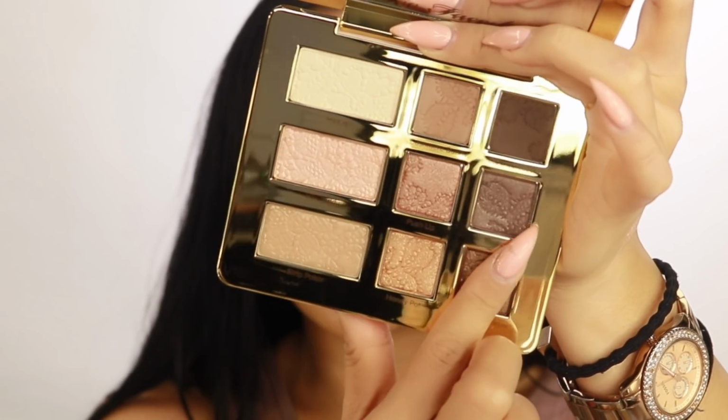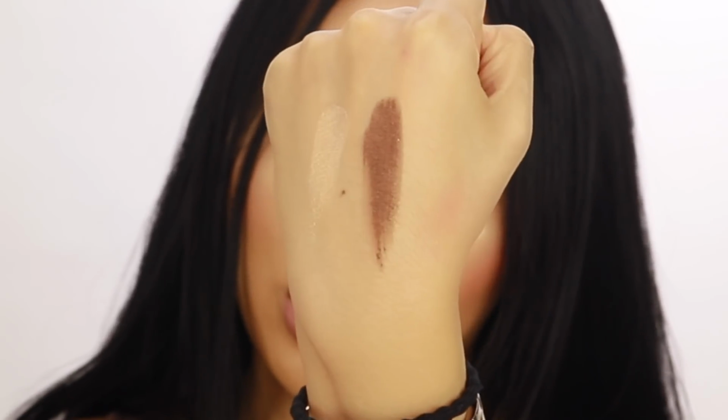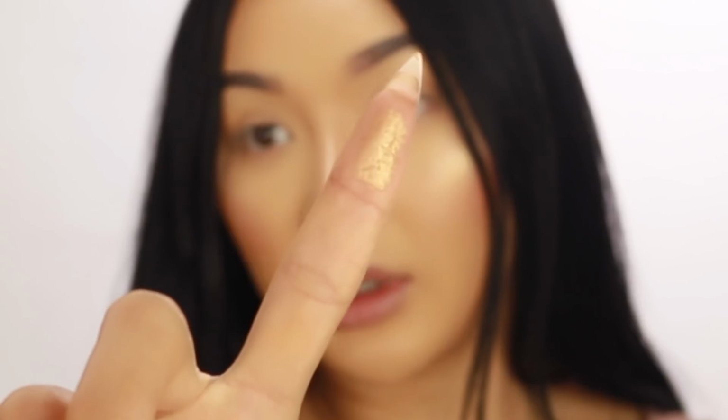It looks so pretty. Do a little swatch of this. What is this called? It's called Chocolate Miami. Oh my god, so much pigment. It smells like vanilla as well in here. That shade is beautiful. There's also another shade called Honey Pot that looks really pretty. And that's what it looks like.